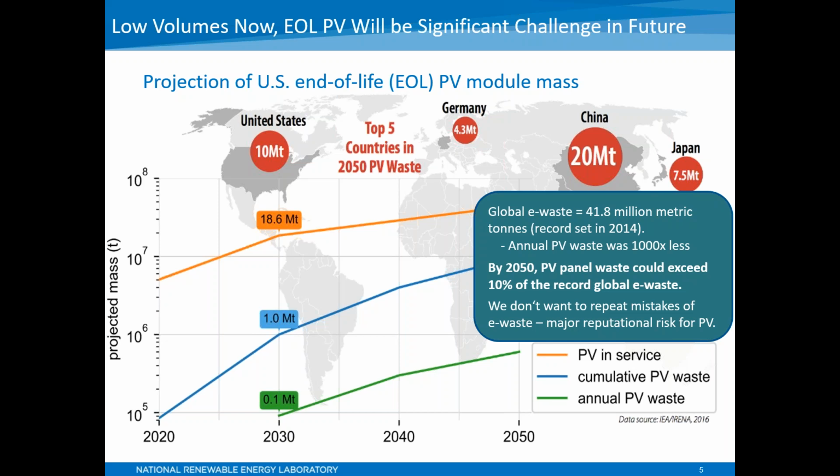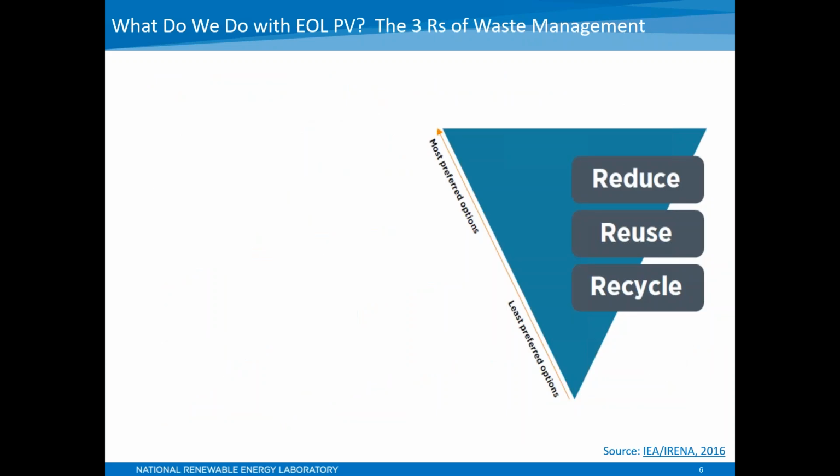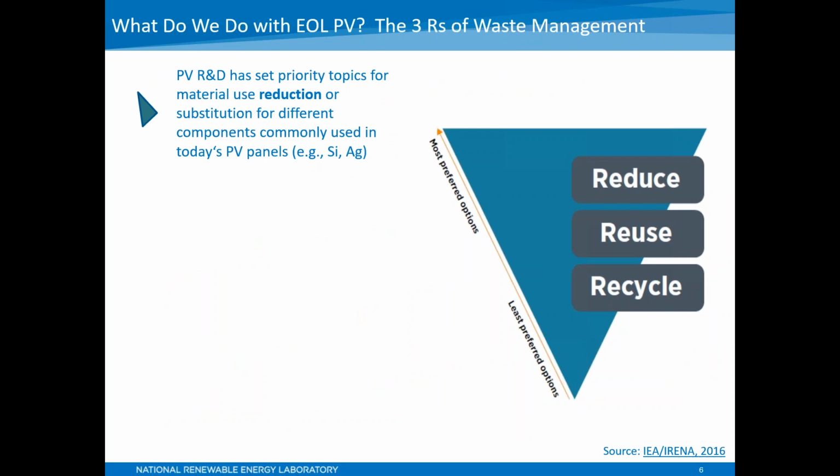We don't want that to happen to PV. We want to get ahead of that. So what can we do with end-of-life PV? Of course, there are the basic, as drilled in elementary school, 3 R's of waste management: reduce, reuse, recycle, in that order.